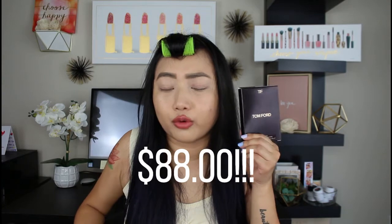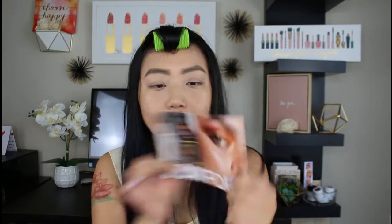Okay guys, the very first one I want to show you is from Tom Ford. Yes. And I can't believe it, but I actually got an $88 palette from Tom Ford for free. I'm so excited. I've never owned a Tom Ford product before, so I'm just over here blown away that I'm getting this for free. It shows the Eye Color Quad Long Wearing Multi-Dimensional Ultra Pigmented Eyeshadow, and I got this in the shade Soleil Sable.